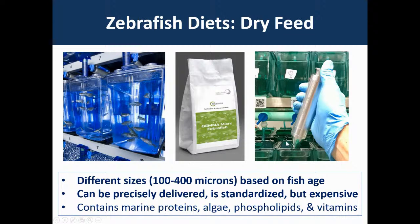We can precisely deliver this to them using some tools like this, that we calibrate based on the number of fish that might be in a tank. This diet is very expensive at $130 a tiny bag, but it ensures high quality science and it contains marine proteins, algae, phospholipids, and vitamins for them.